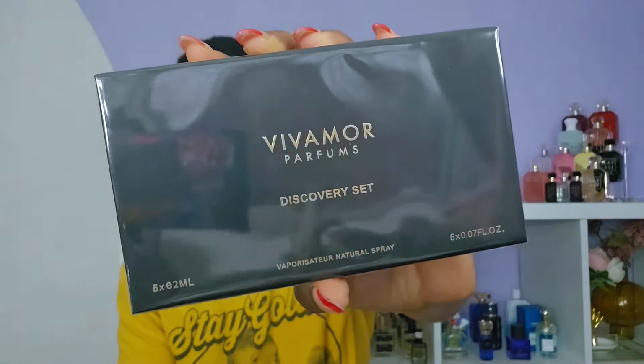Okay, so I have some scent strips here, and I thought it'd be fun if I tried the other three perfumes from the Vivamor collection, just give you guys my first impressions. So this is the discovery set. This is how it comes.